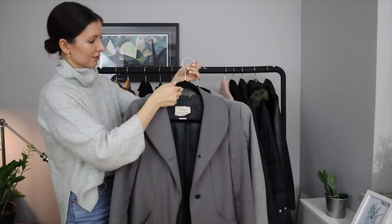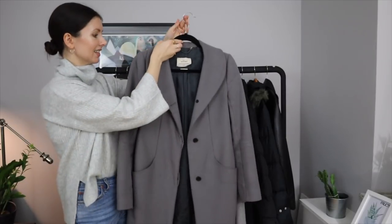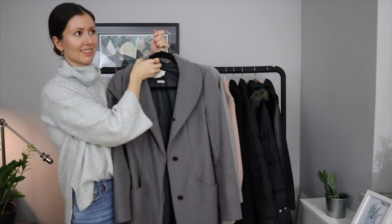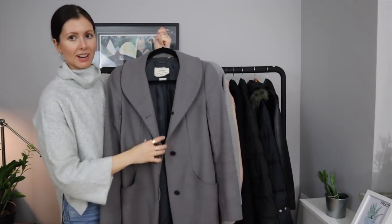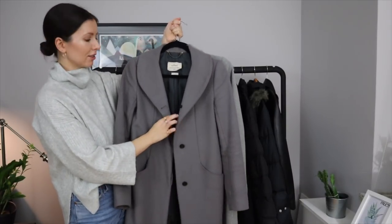They're both from Aritzia. So this first one is the Wilfred cocoon jacket. I've had this one for years and years, so do know that if you choose to go with this coat, it is really high quality. It's really warm, it's really durable, and it will last you forever. I think I've had this jacket for like 5 years now. It's a wool cashmere blend coat, it's lined.